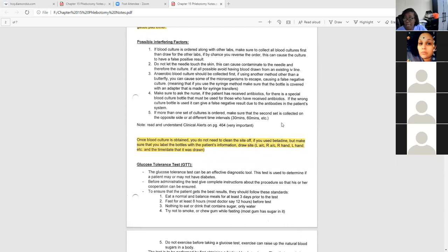When we're doing blood cultures, where it's highlighted, not only do we have to put the patient's information, but we also have to put our draw site. Where did we draw it from? Did we draw it from the left AC, the right AC, the right hand, the left hand? Of course, we always have to put our time and date that we drew it so that the med techs can know when we drew it and where we got it from.